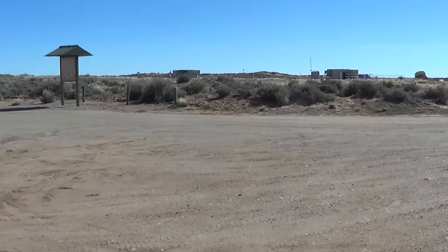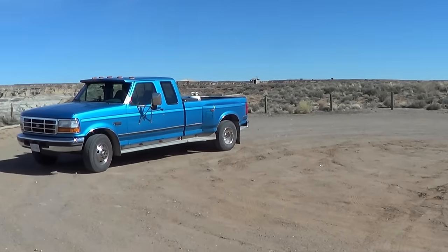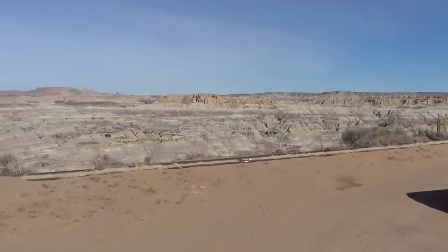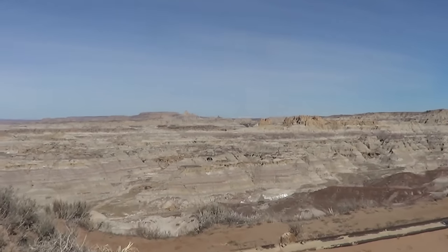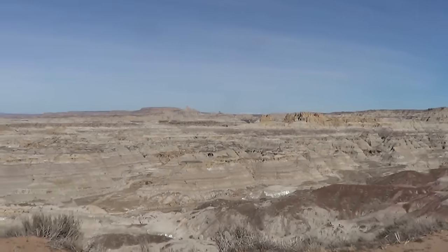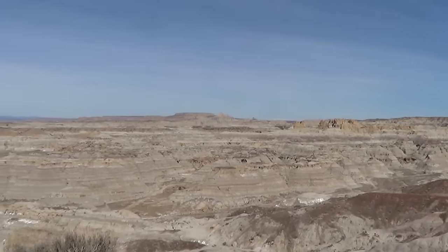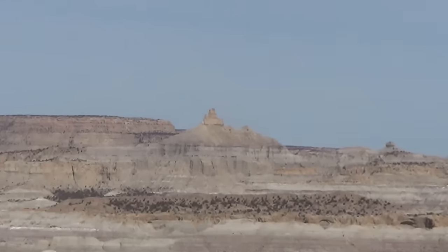So here's the first stop you come to. After maybe a mile, you go past some construction equipment and you come to what they call Badlands Overlook. It's just a stop for a viewpoint, but I could easily see you camping here. Pretty spectacular, eh? Off in the distance, that's Angel's Peak.